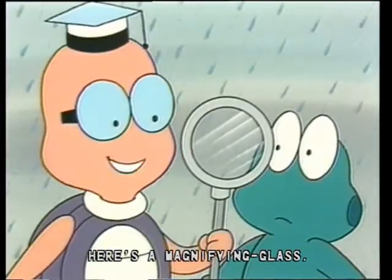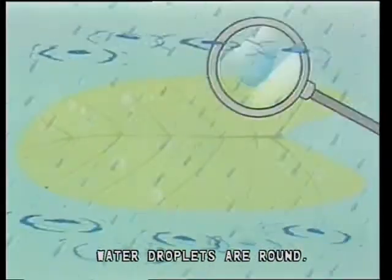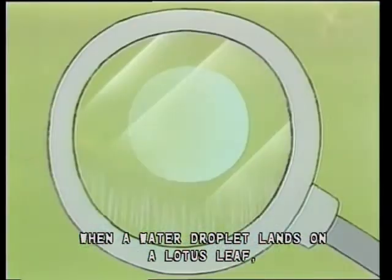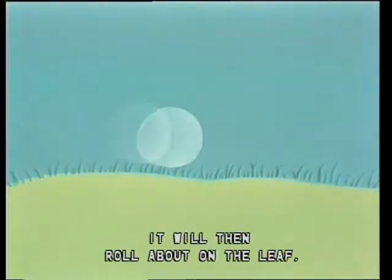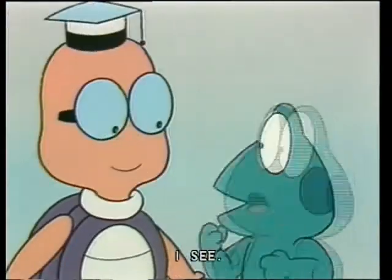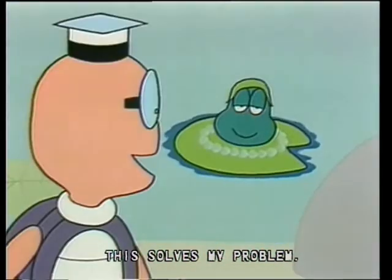Here's a magnifying glass. Let's see what's happening to the water droplets, shall we? Water droplets are round. When a water droplet lands on a lotus leaf, the tiny fibers on the leaf will hold it in shape. It will then roll about on the leaf. Oh, I see! Yeah, that solves my problem. You're so clever.